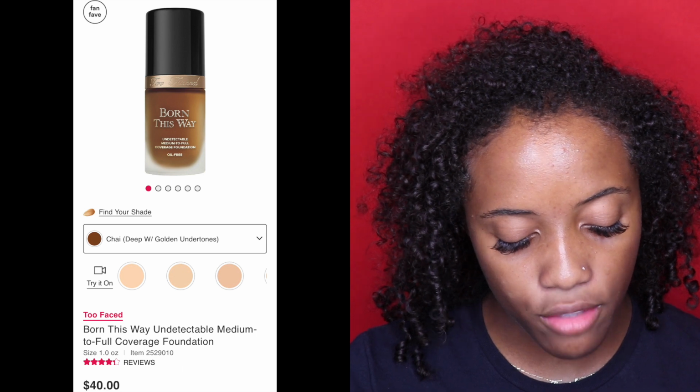I guess today we're just not going to set our primer, which will actually be good because I want to test this foundation without setting the primer, because I've been setting the primer every time I've done my makeup for this video. I am very late to jump on the bandwagon. This is the Too Faced Born This Way Undetectable Medium to Full Coverage Foundation in the color Chai. I just thought it was time considering I have the powder foundation and I absolutely love the concealer. I was like, okay, girl, it's time. I do one side of my face with a beauty blender, one side with a brush. I'm actually really curious to see how this works without having the primer set.